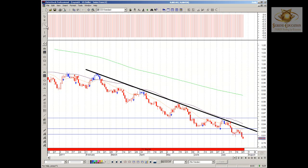as long as I mentioned before, the US is failing to come up with some sort of agreement amongst themselves on how to tackle the debt issue, we're going to see heavy investing in the franc as a safe haven currency, and the US dollar falling because of that.